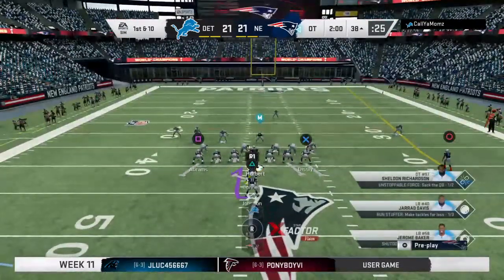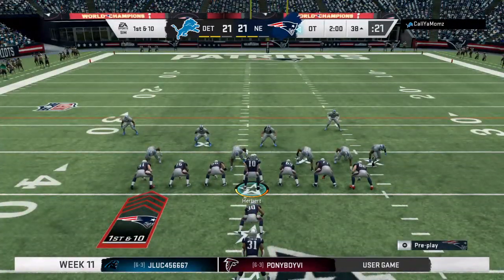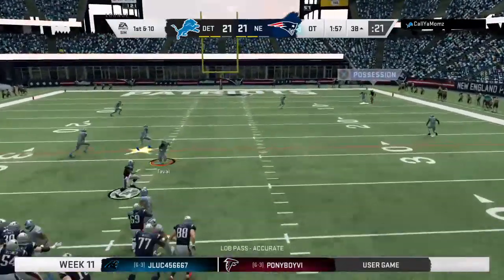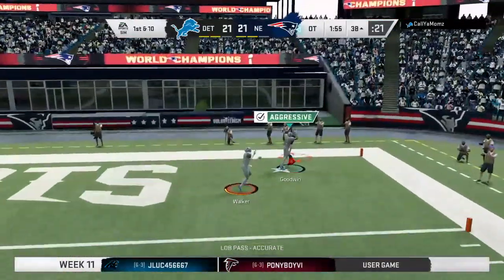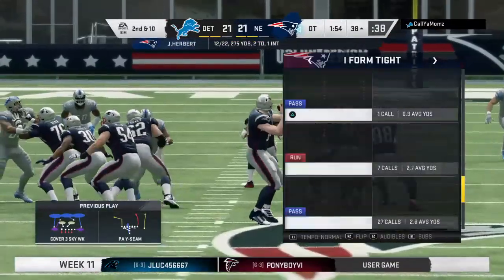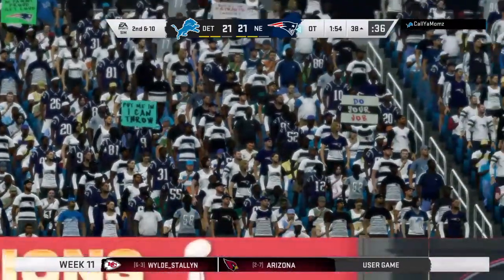On the ready. Hard, hard. All day, every day. On 1st and 10, Herbert. He'll let this go for the end zone. And that is incomplete. Took a shot there on 1st down, but he couldn't reel it in. And that's one he's got to be happy to have back.